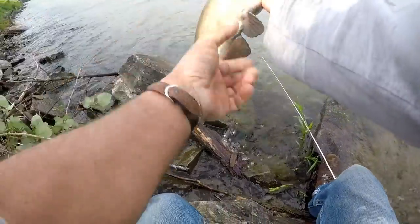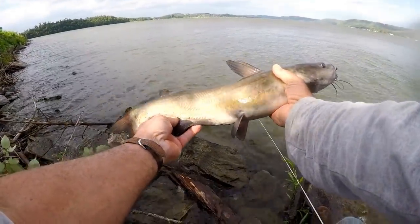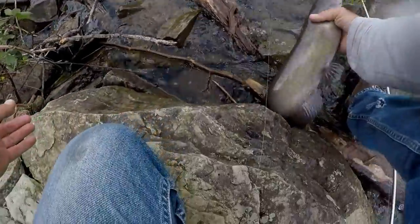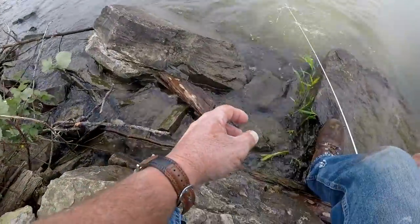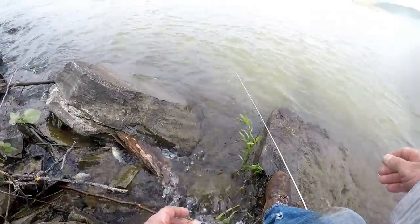Hold him out here. That's a pretty channel cat. All right, let's let him go. Okay. Hey, go the other way. There you go.